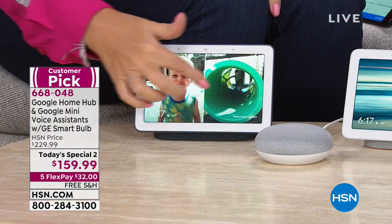It links up to almost every electronic that you have in your home to turn it on, turn it off, all that stuff, simply by using your voice, which I love. I love being able to say, turn the TV off or turn the TV on, turn that light off. Yeah, you can do all of it. You can do all that with all your connected devices that do that.